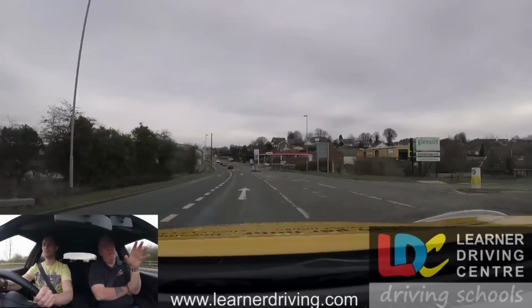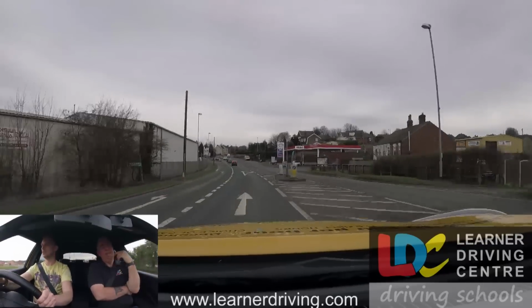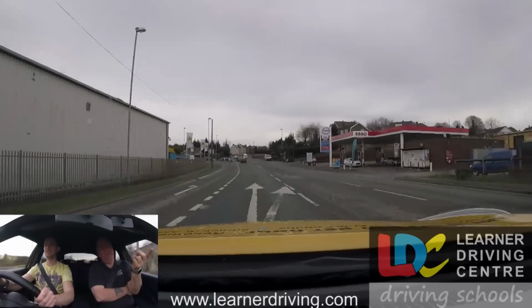It's all about information. So look at this guy here. That car is getting too close. So the brake lights are on his car?